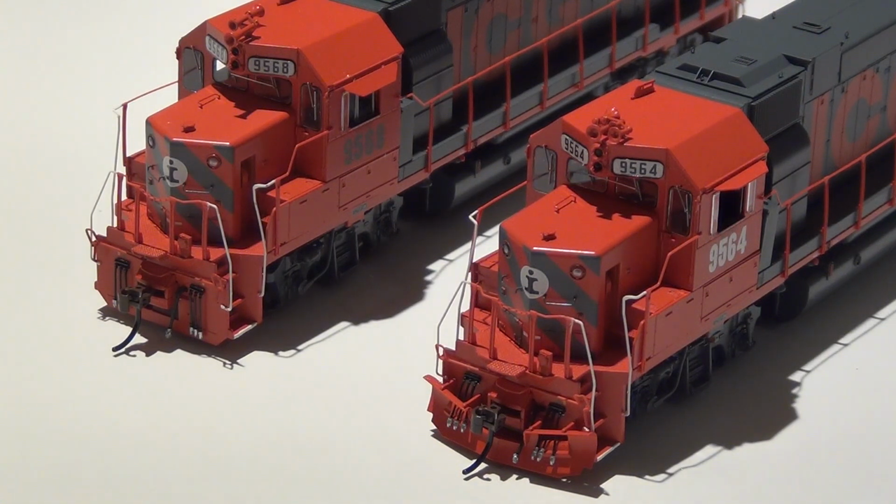So here's 9564, 9568. A couple things you can see here that are different on these two locomotives. If you notice, the air horn is different on both of them. 9568 has what I believe to be a Leslie SL3, and then on the 9564, it has a Leslie L5 horn.